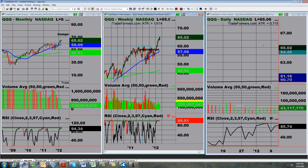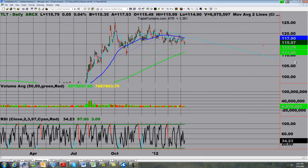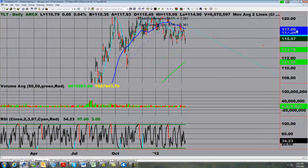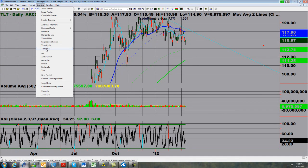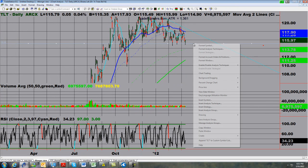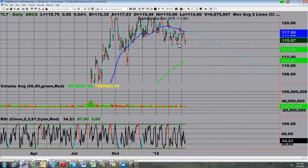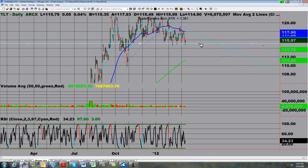Okay, let's take a look at interest rates. Long-term rates, bonds, the 20-year TLT, has been hanging on to that critical support level. You can see we tested it on Friday and again bounced off that critical support level. Let's put in a horizontal line. As you can see, critical support on a closing basis. Let me format this line a little bit heavier, and you can see this is very, very critical support.